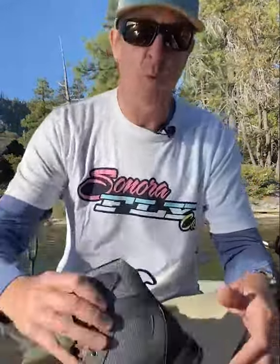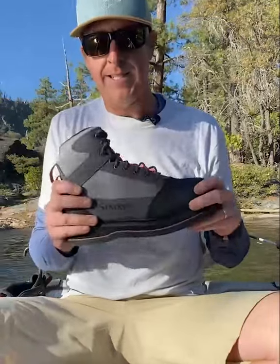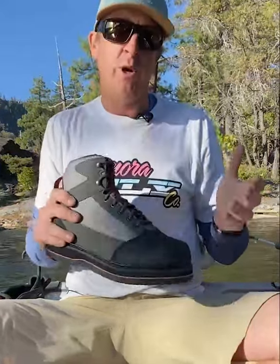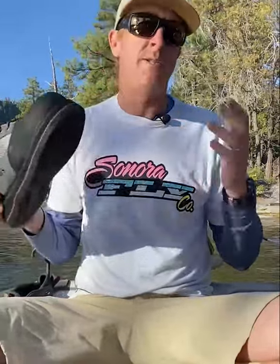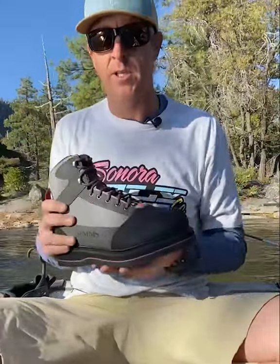Next on the list is wading boots. So this is basically a safety thing. You have to have wading boots. The majority of fly fishing is positioning yourself to the run, to the hole, to the spot you're fishing, and you're going to have to wade. That's just part of fly fishing.